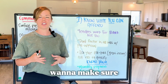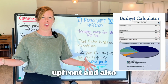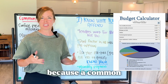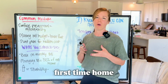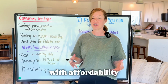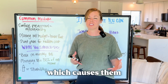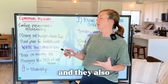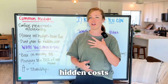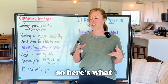And you want to know what you want to pay as far as a monthly payment up front, and also really get clear on your overall financial goals. Because a common mistake that I see a lot of first-time home buyers making is they confuse their pre-approval with affordability. What ends up happening is they max out their budget, which causes them to become house poor. They don't plan for hidden costs, like rising property taxes and rising home insurance.